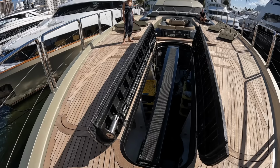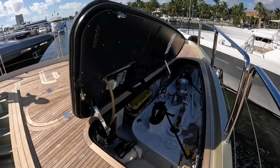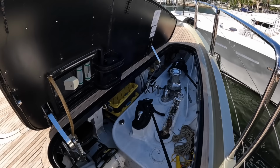So are these then also hydraulic? Yeah. This is really cool, actually. I want to see. Wow. You have this hydraulic hatch. So for your anchoring operation, you just open it up. You have all your dock lines here as well as your windlass. And then you have very easy visibility as well if you want to look over the side and see where your anchor is. Pretty cool. Everything is just under hydraulic hatches.